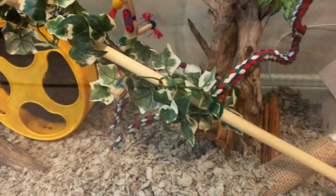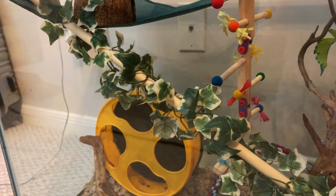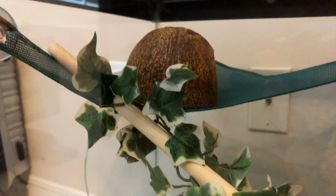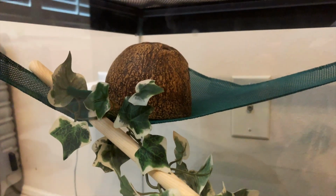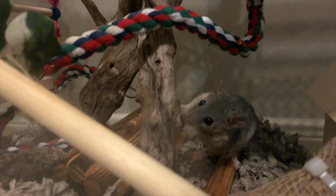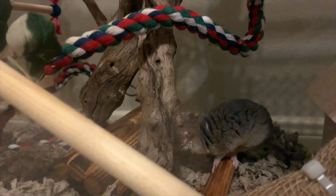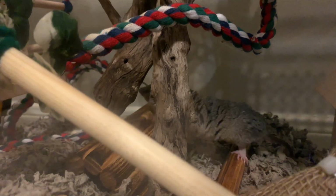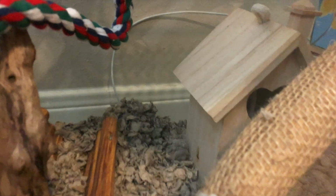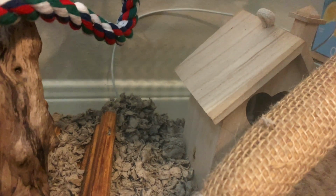Now the other stick has an artistically wrapped vine around it so it gives a more naturalistic feel, and again something he can grip to. And here we have a reptile hammock with a coconut hide. In the back, we have a very bad shot of a wooden house that is also from Hobby Lobby, and he hides in there all the time.